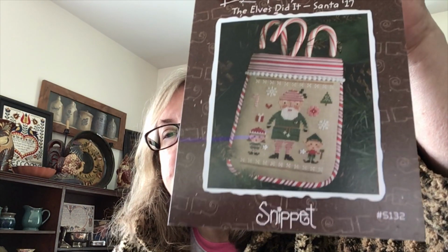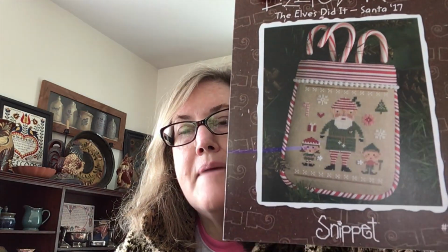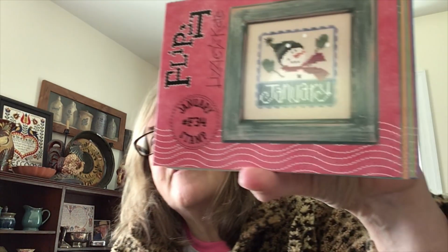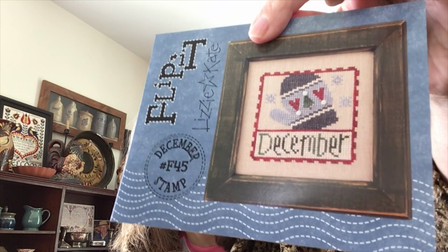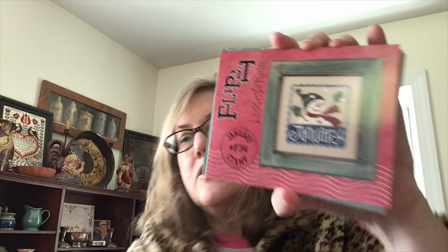Here's another snippet. This is from 2017. These are awfully cute, made into little bags where you tuck candy canes or a bit of greenery or something in the top. I think that's very cute. And then I guess these were in there because of this guy. Seems Christmassy, even though he's January. Let's see what February is. I mean December. It's a mitten. Not too overly Christmassy. That's a year of stamps. If you look, they're all made to look like postage stamps.